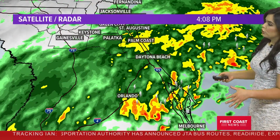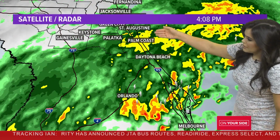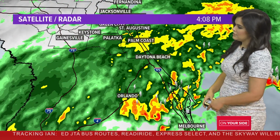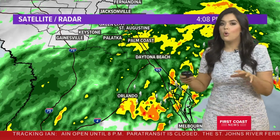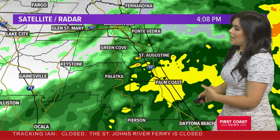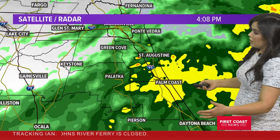Let's get a look at more of our local area. We're starting to see some of those rain bands pulling into our far southern counties. Places like Orlando are seeing a pocket of heavier rainfall, and then that rain just starts to become a little bit lighter in nature. Yes, it's still widespread, but it's not quite as heavy as what we were seeing for some areas in South Florida.